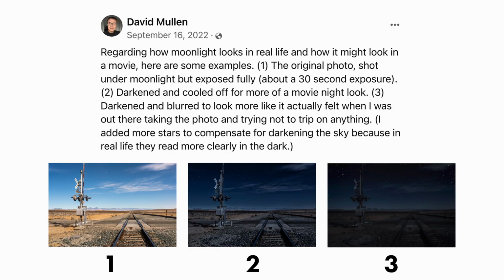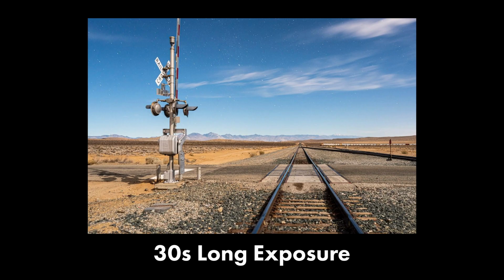Before we go into that, what does night actually look like in the real world? I found this post by David Mullen ASC on Facebook and I thought it was really interesting. He took this photo in the middle of nowhere with only moonlight and did a long exposure of 30 seconds, and this is what you get.